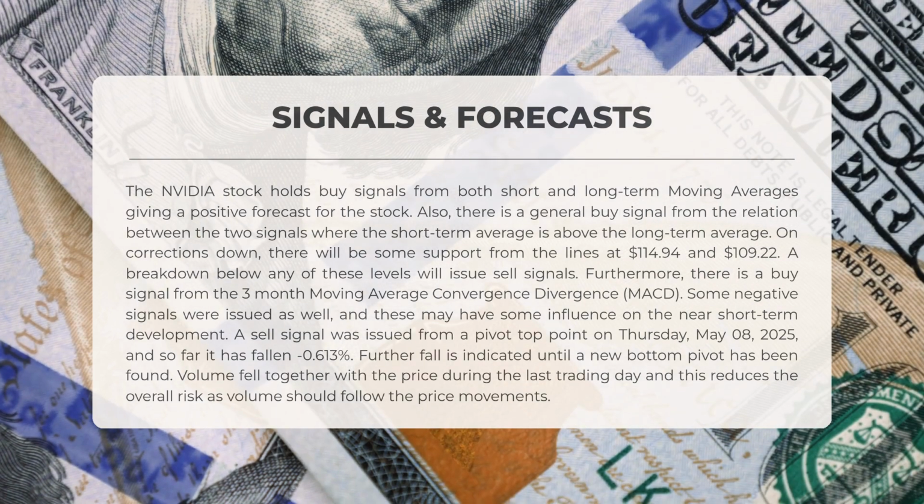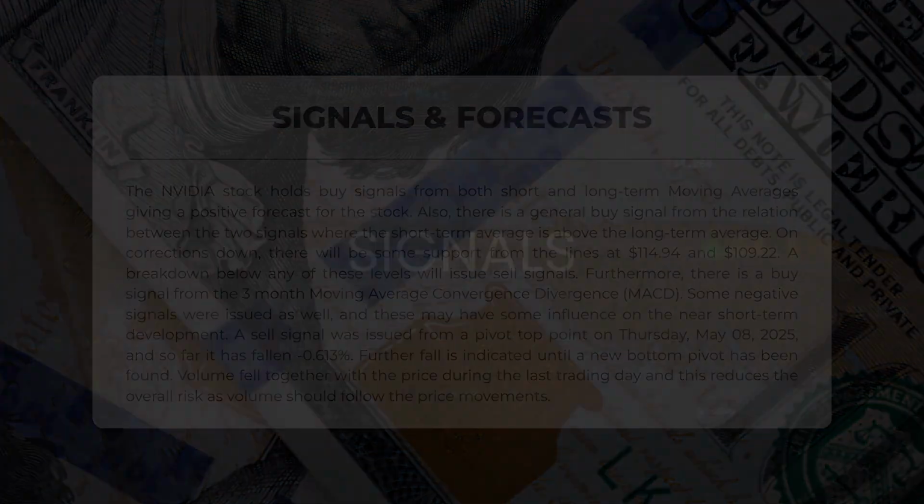A sell signal was triggered from a pivot top point on Thursday, May 8, 2025, and thus far, the stock has declined by 0.613%. Further declines are anticipated until a new bottom pivot is established. Notably, volume decreased alongside the falling price during the last trading day, which mitigates overall risk, as volume typically aligns with price movements.